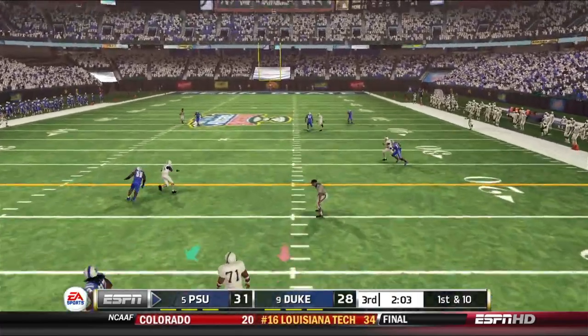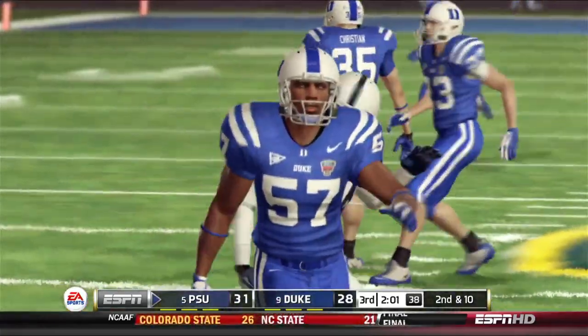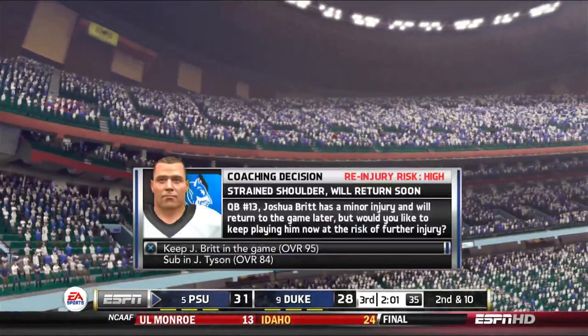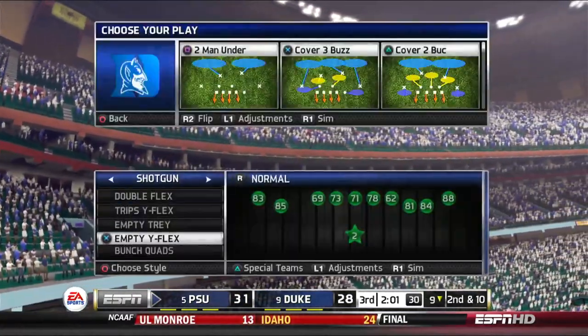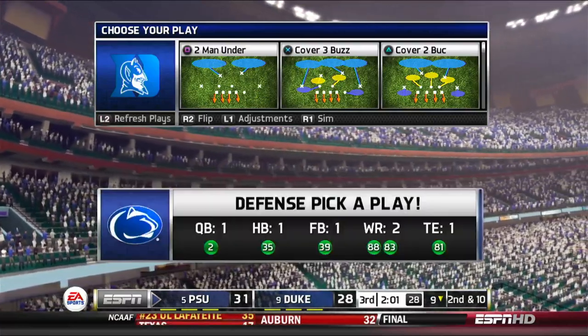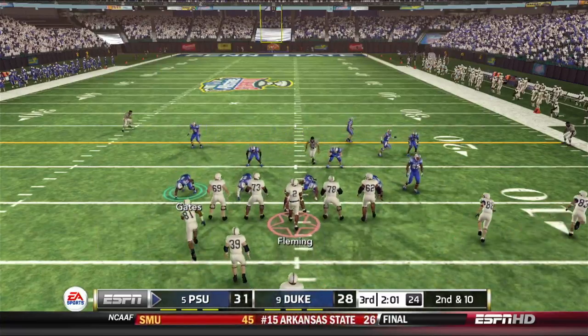Fleming looking to throw on first down. Going deep. Tipped away. And he did a nice job breaking up that pass. Well, he did a great job here of not risking a big gain. Instead, he just batted it down. So it's 2nd and 10. Ball on their own 9.